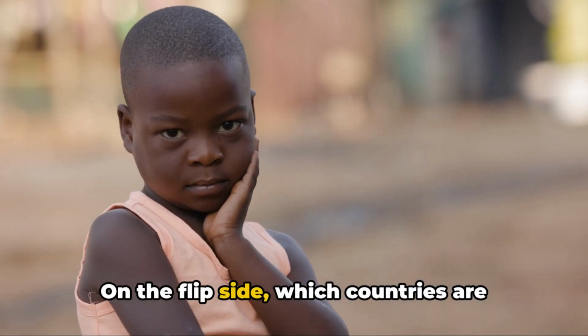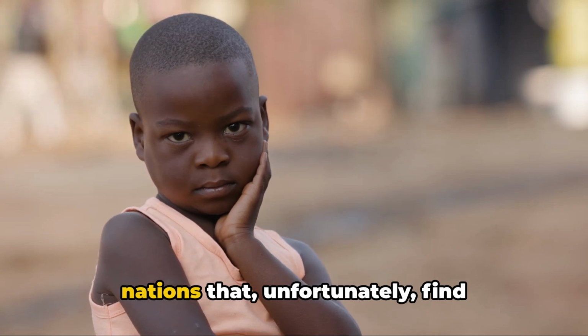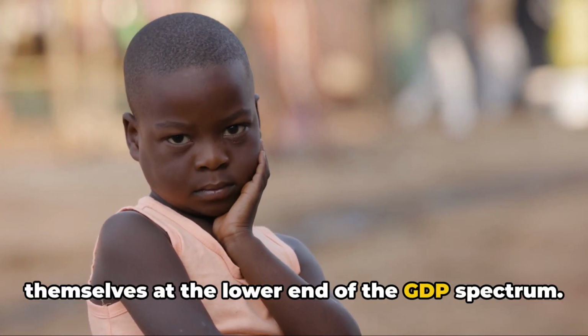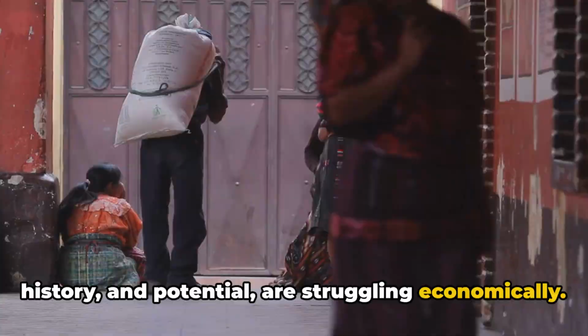On the flip side, which countries are facing economic challenges reflected in their GDP? Let's turn our attention to the nations that, unfortunately, find themselves at the lower end of the GDP spectrum. These countries, while rich in culture, history, and potential, are struggling economically.